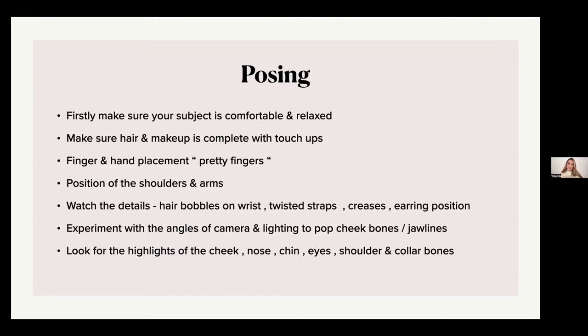Otherwise, you're going to have to go back in with post-production and editing, so make sure you get everything in camera. When you start shooting, experiment with angles of the camera: getting high, getting low, changing up your lenses. Feel that freedom, especially when you're doing a creative shoot and you're experimenting.